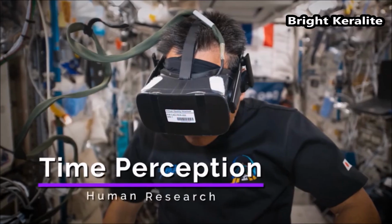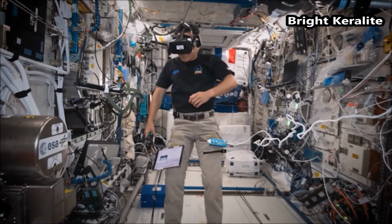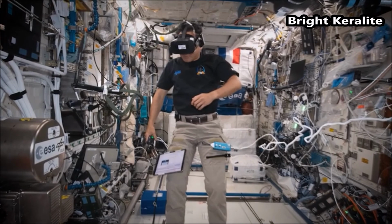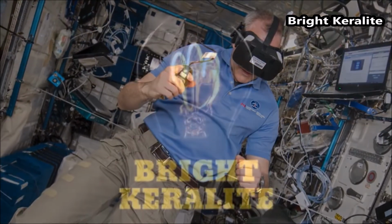Time Perception is an ongoing ESA experiment to investigate the perception of time by humans during spaceflight. Crew members wear a head-mounted VR display, listen to instructions, and use a finger trackball connected to a laptop to respond.